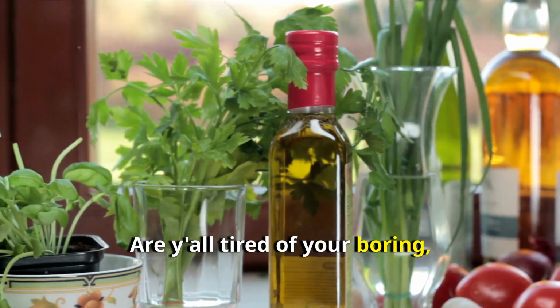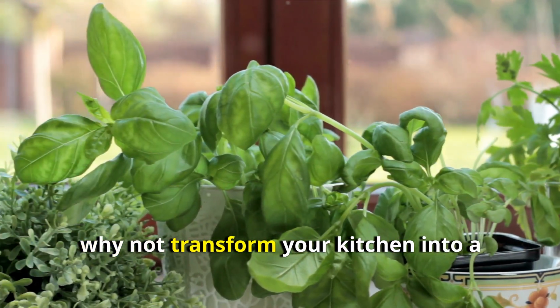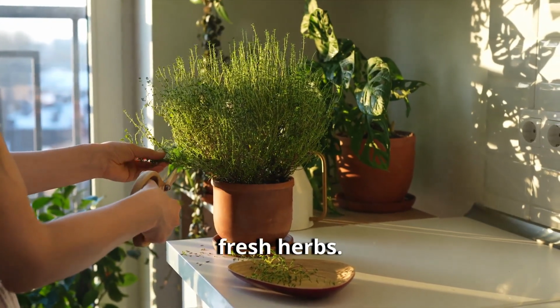Are y'all tired of your boring, bland kitchen? Looking to add some life and vibrancy to the heart of your home? Well, why not transform your kitchen into a mini herb garden? Imagine stepping into your kitchen and being greeted by a lush green paradise of fresh herbs.